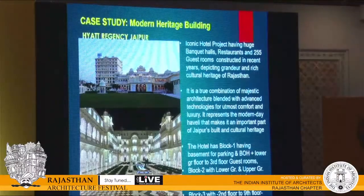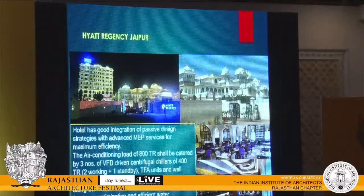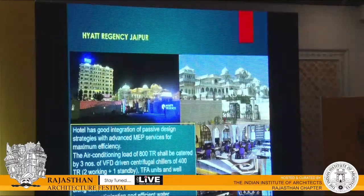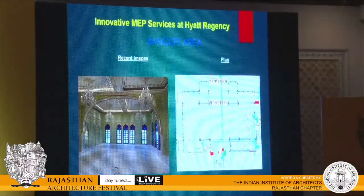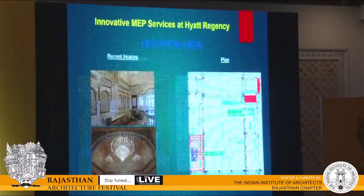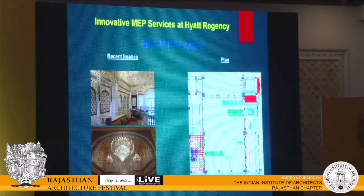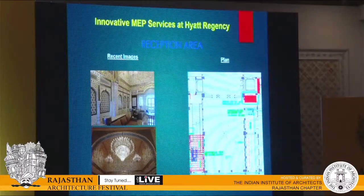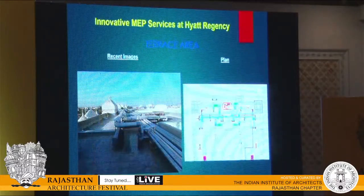This is a Hyatt Regency hotel which is just completed, and the beauty of this is, of course, the blending of all your heritage designs. Here again the services were very challenging because of the nature of work demanded by interior designers, architects and the Hyatt chain. But you can see here again the entire heritage architecture was blended with our engineering services. So this is just finished work, one of the recent openings in Jaipur.